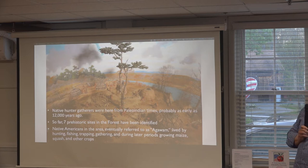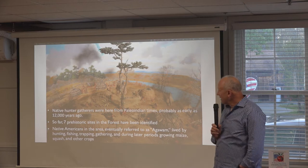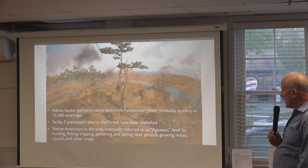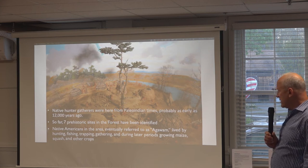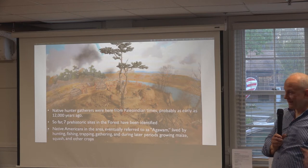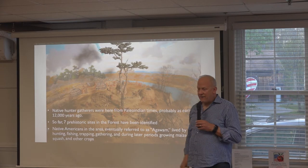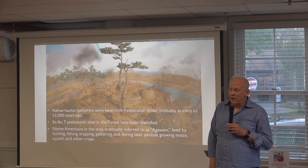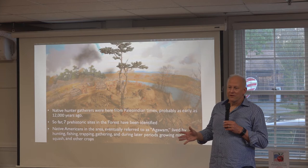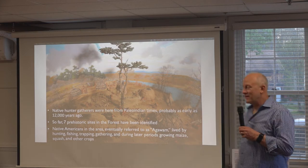So we're jumping from millions of years ago, or tens of thousands rather, to really any kind of human presence. There's evidence of Native Americans, hunter-gatherers, going way back. As you can see, there have been some sites found in Harold Parker. Most of those were found along the Skug River, and the Skug is going to be a recurring theme as we talk about Harold Parker.